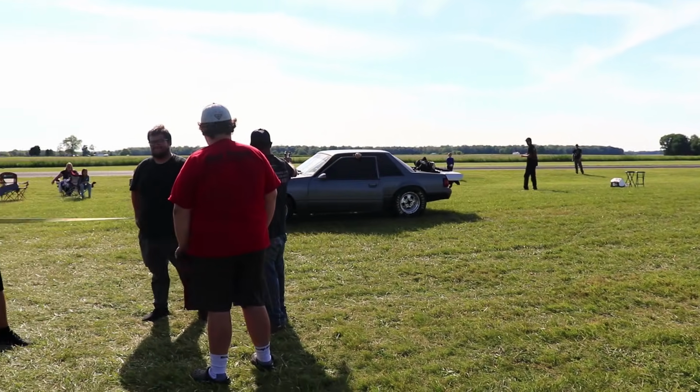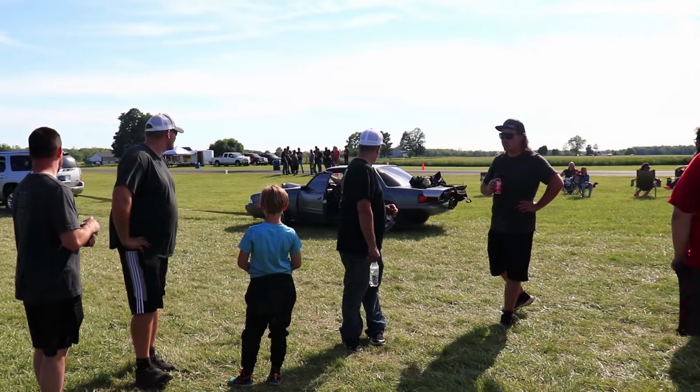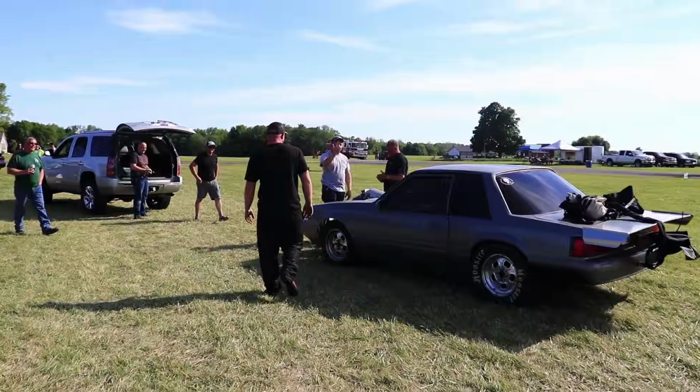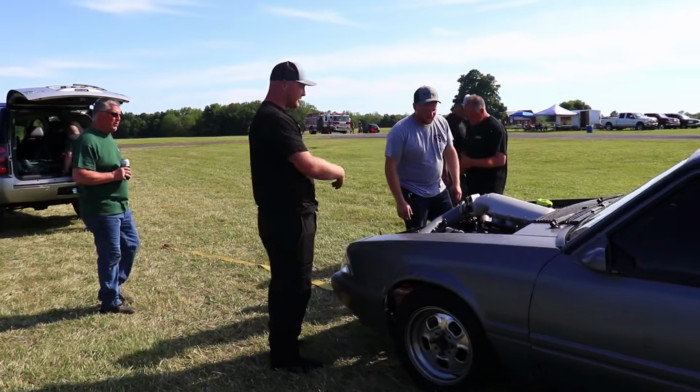What the heck? I sent it a little too hard, Bob. I hope your radiator's good. Well, the chute didn't even open up. I was like, oh, he's just stopping to get his chute, so I was like, I'll go around him.